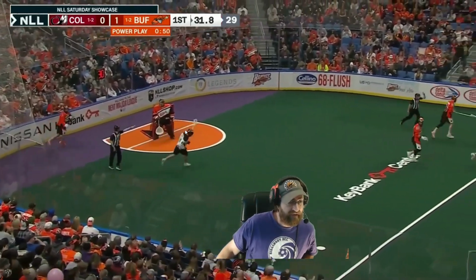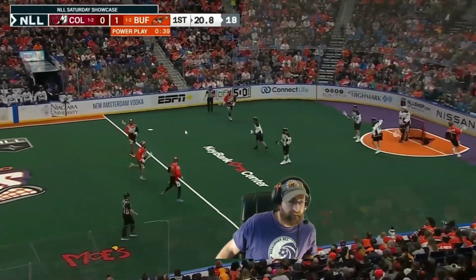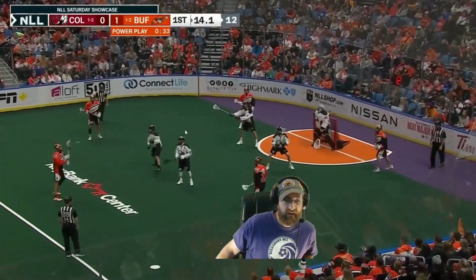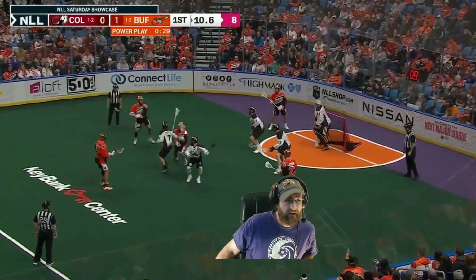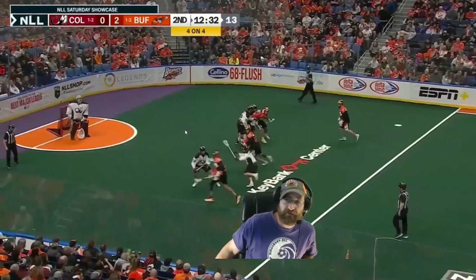See, there's an example right there. McKay playing great defense, knocks the ball down. Priolo comes up, passes the ball off. Nice little behind the back flip from Dane Smith over to Chase Frazier, and they're on the board just before the end of the first.